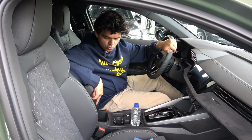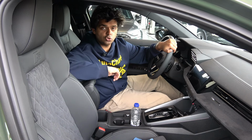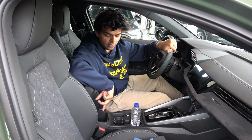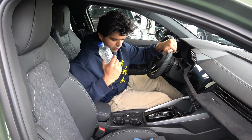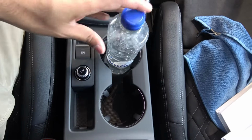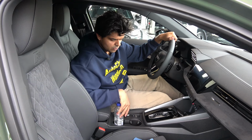As for central console storage space, a lot of aspects about this Audi A3, like it's a C-segment car, so it's not going to be perfect compared to something like a Skoda Scala, perhaps. The central console is very shallow. I'm not even sure it's a central console at this point. But cup holders, or I was about to say bottle holders, it's good. And there's even ambient lighting in there, which is great.